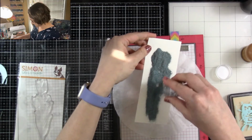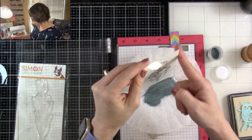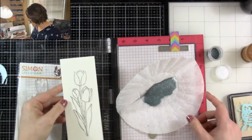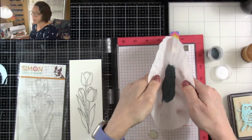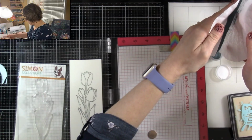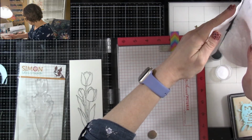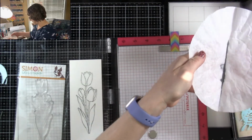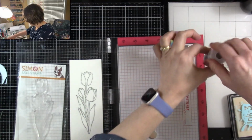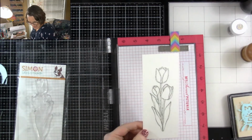Okay, and then I'll carefully try to funnel that onto our coffee filter. All right, and so I don't dump this, because I'm live and you know what would happen, I'm going to put that back in the best I can. And that's going to stick a good amount. So we'll just set that down here. Close it up. All right, so while I'm heat embossing this, let's read what everybody's up to.